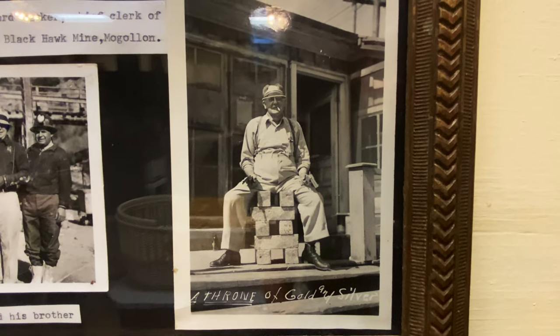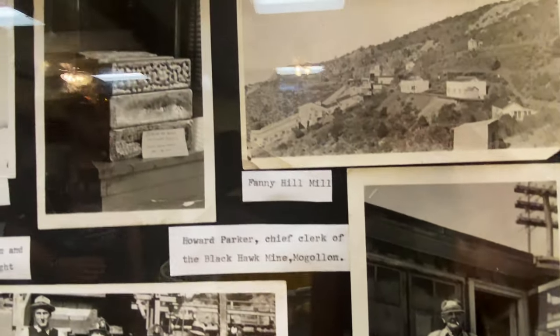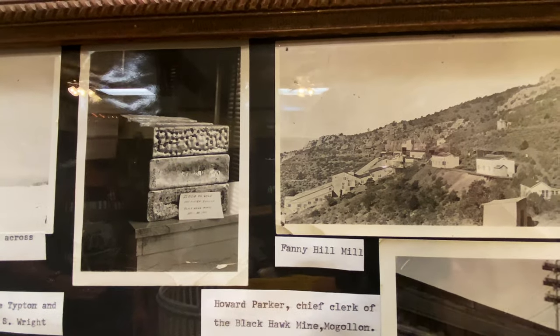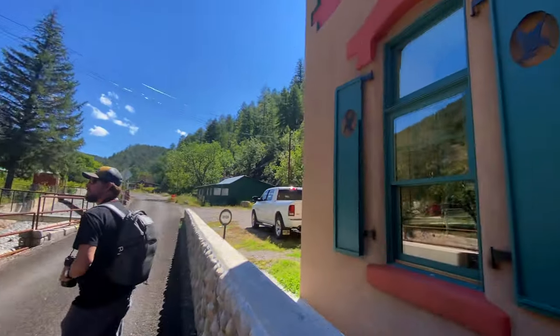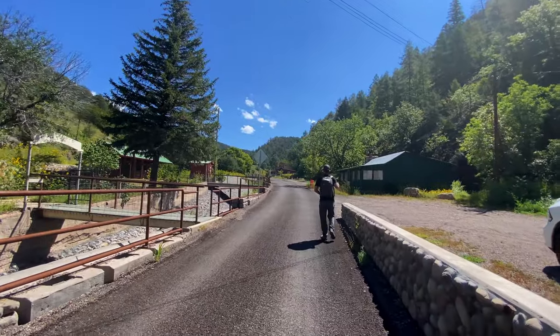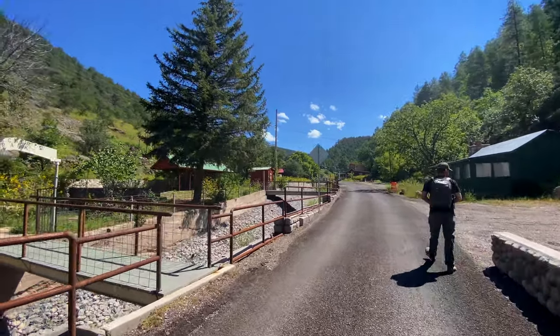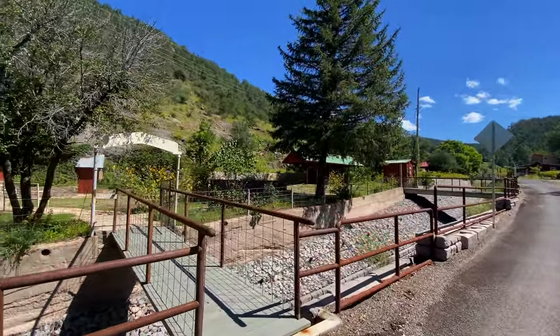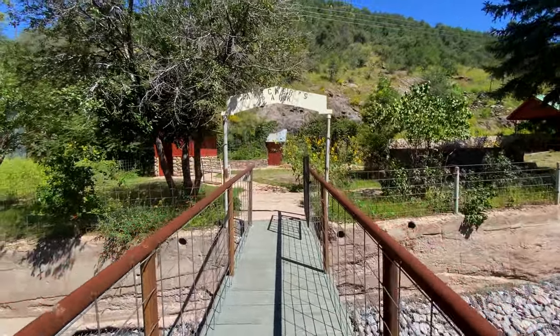All right, so this old guy is sitting on gold ingots. Yes, please. I'll take a gold ingot. All right, just leaving the museum. So much history. So many cool things to talk about. I'm gonna cross this little bridge right here.